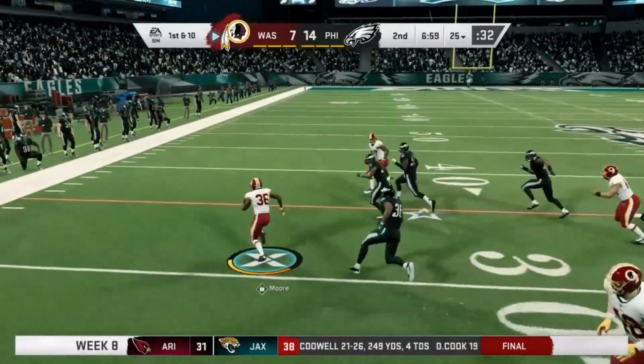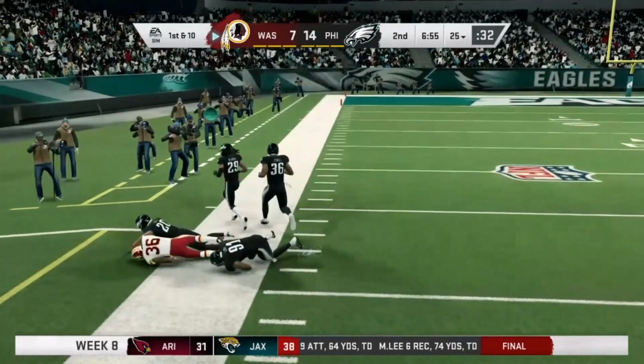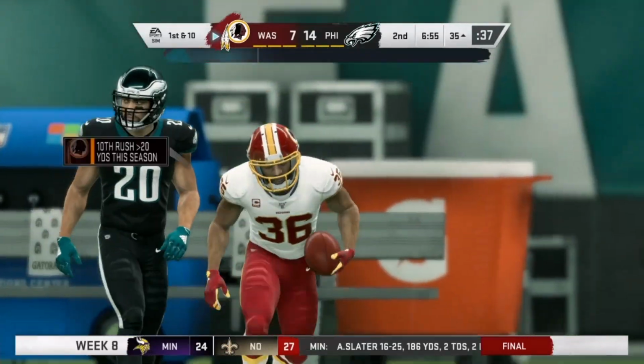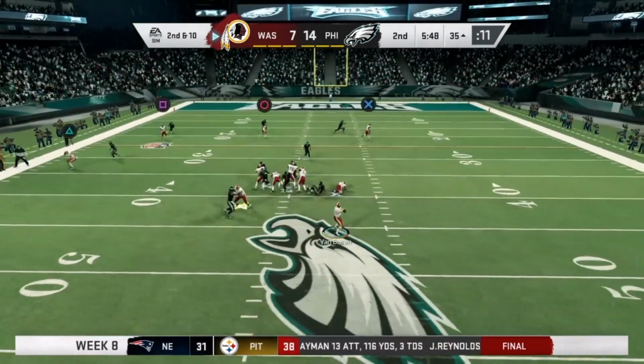Here goes Jeffrey Moore, left side. Got some open field to run. More green than Josh Gordon's weed stash. Credit Legion on that one. That is complete all the way down there. 69 yards, a complete run from Jeffrey Moore, start to finish.